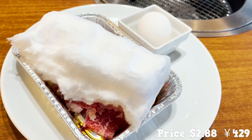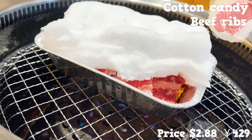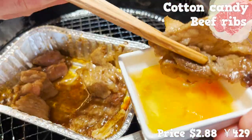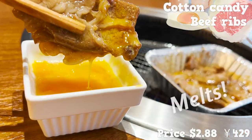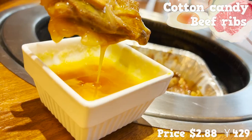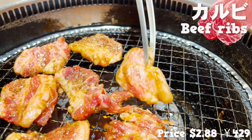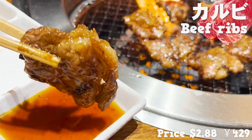This is one of the famous menus which has cotton candy on beef rib. Grilling them together makes the meat softer and tender. Let's try coating the meat in the egg. It melts in your mouth. It adds sweetness and it's almost like sukiyaki. The store's recommended rib comes in quite a quantity, so I'm amazed with the amount they serve for the price.